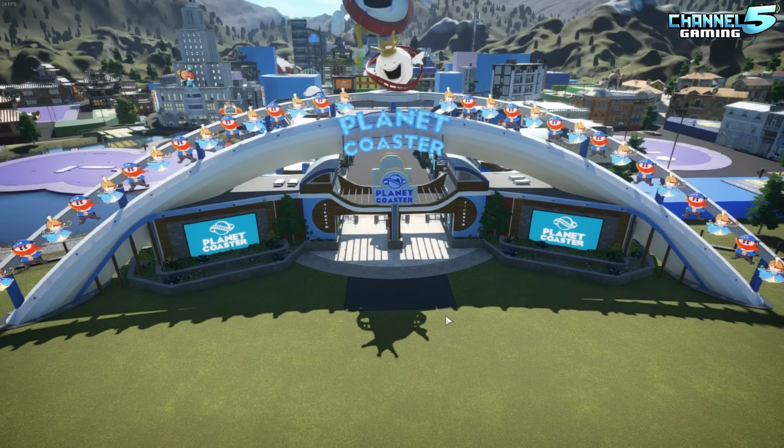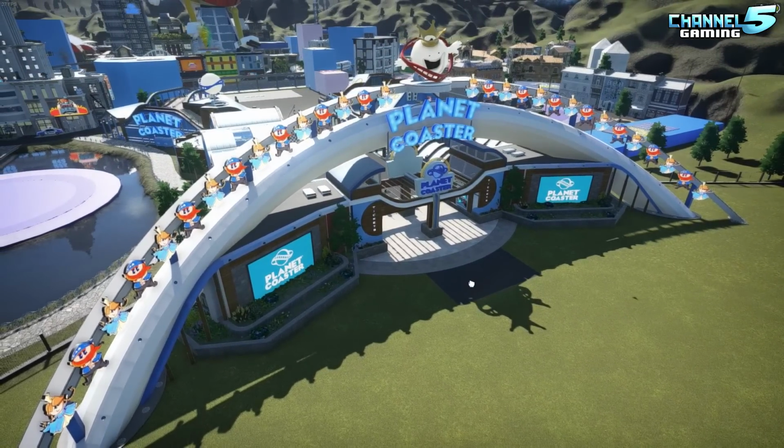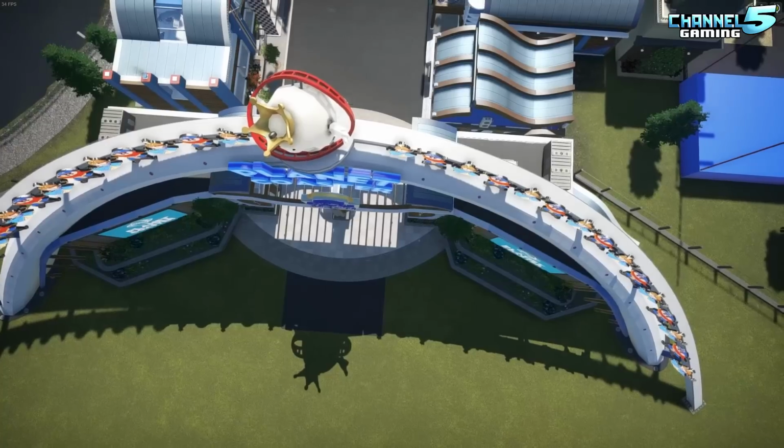This is our Main Street park entrance created by Tanzos X-Wings. I mean, absolutely incredible. I think he said on the workshop 2,200 pieces. I think we gave him 4K. I'm not entirely sure. But this is phenomenal.